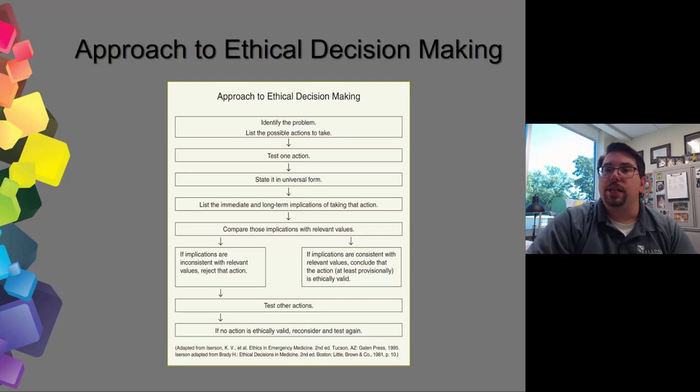Beyond that, you want to compare the implications with relevant values that exist. If the implications are inconsistent with relevant values, then reject that action. If implications are consistent with relevant values, then conclude that those actions, at least provisionally, are considered to be ethically valid. It doesn't mean that you can't change your mind later on based on new information, but we're going to go through this process and say, yes, it is valid. If it's not valid, we're going to test other actions. We're going to try new ideas. And if no ethical pathway is considered valid, reconsider and test again. Start over from the beginning and make another valid choice, test that hypothesis.